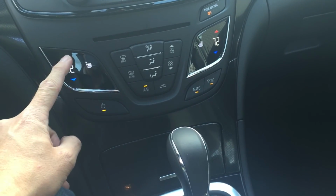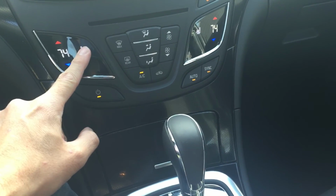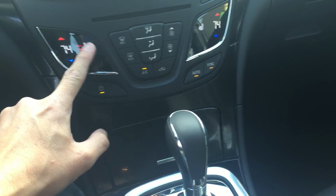The HVAC touch buttons are incredibly hard to use. As you can see, adjusting the temperature and heated seats took some extra touches.